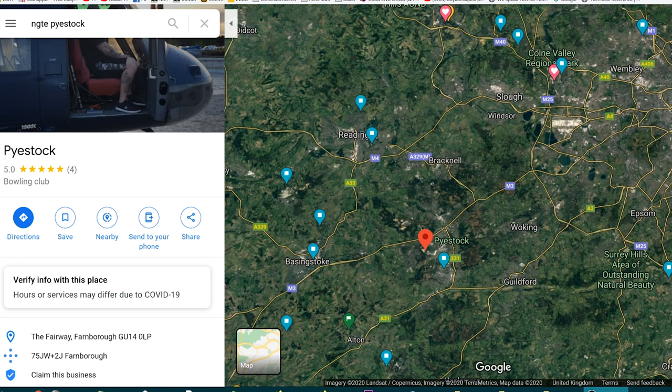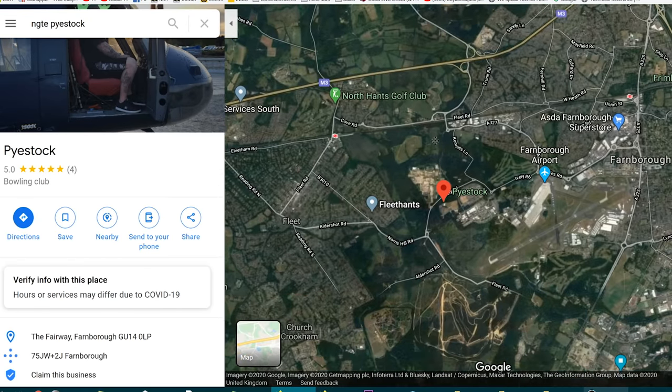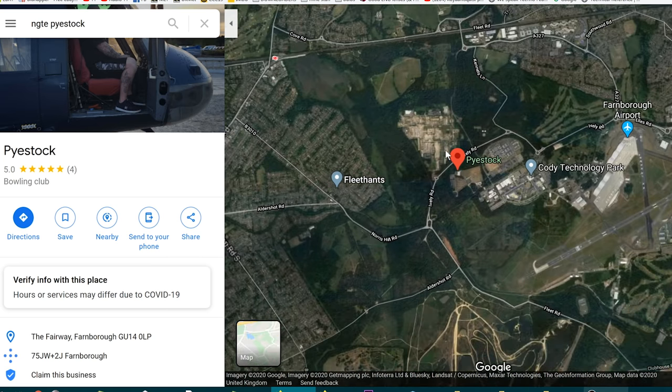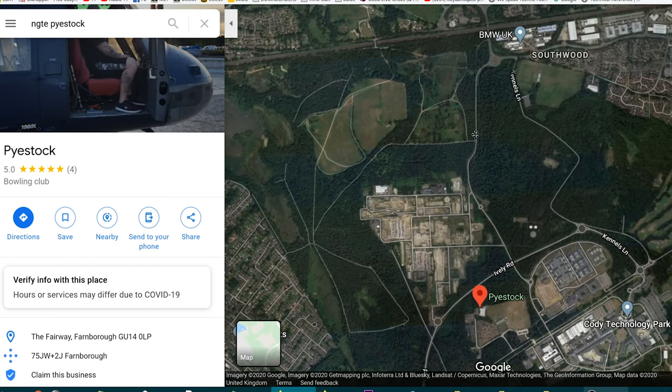I'm going to commit absolute heresy here because I'm going to tell you exactly how to get into this site from a much better place than we got in before. So anyway, here's London, here's Basingstoke, here's Reading, and here's Pyestock. It's down the M3. Come down the M3, get off for sort of Farnborough Airport-ish way, and just work your way down. Anyway, we'll put a link for how to get to the spot that we parked, but this is the best way, often used by people who are walking their dogs.